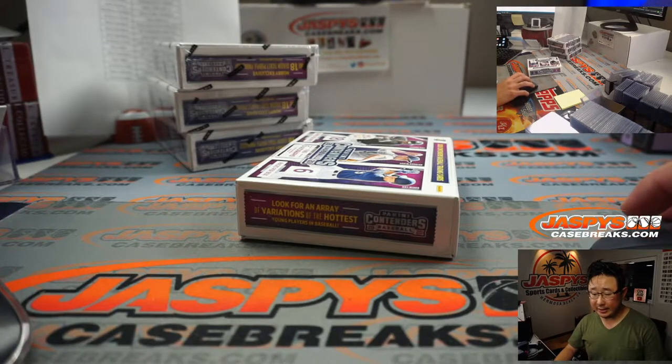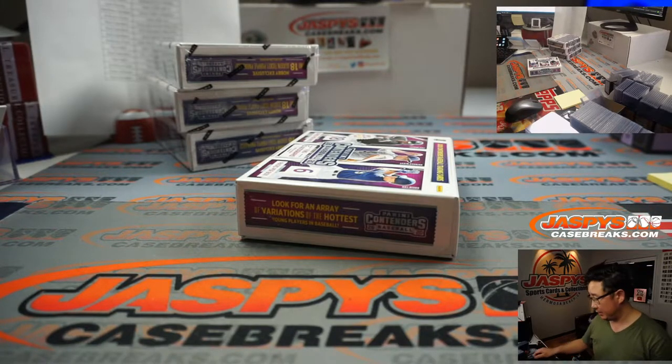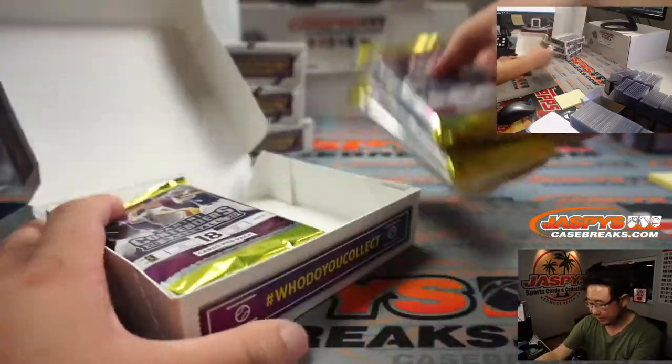All right. So here's the checklist. In case you're watching live, there's the checklist in the chat. We're using groupbreakchecklist.com. And then just for additional information, if you want some additional information on your players, there's the 2020 MLB draft right there as well.